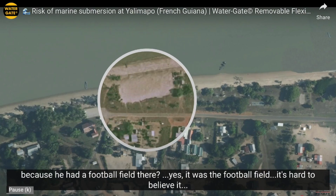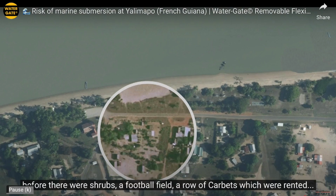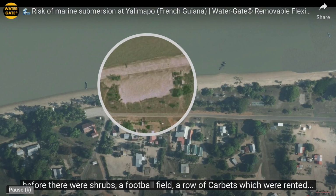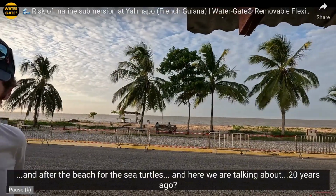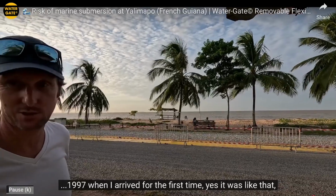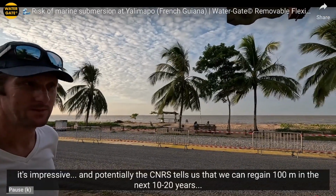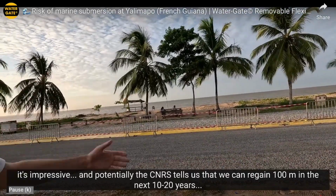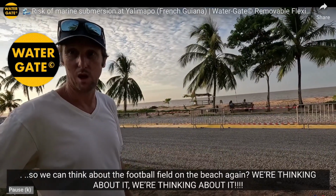It's hard to believe. But it's crazy. Before there were some shrubs, a soccer field, and a row of carbet huts that were rented out, and then the beach for the sea turtles. And we're talking about 20 years ago. Yeah, that was like 97 when I came. It was like that. That's why it's impressive. The CNRS tells us we could regain 100 meters in the next 10 or 20 years. That's right. Okay. So we could actually start thinking about the soccer field again.